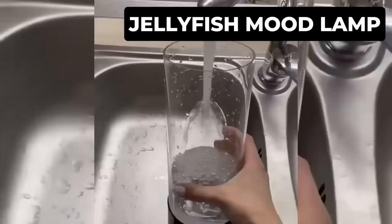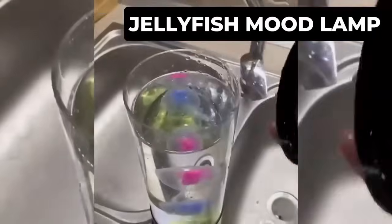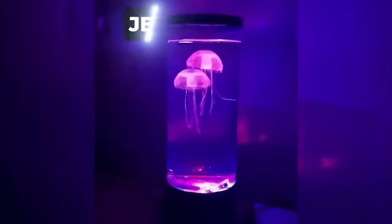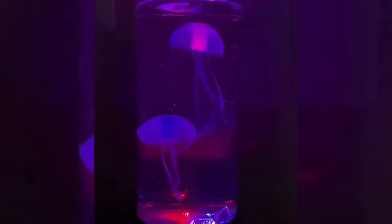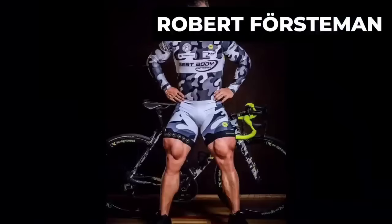The Jellyfish Mood Lamp Humidifier produces jellyfish-shaped mist, features LED lights, and offers aromatherapy. Controlled by voice or app, it creates a soothing atmosphere, blending technology and nature.